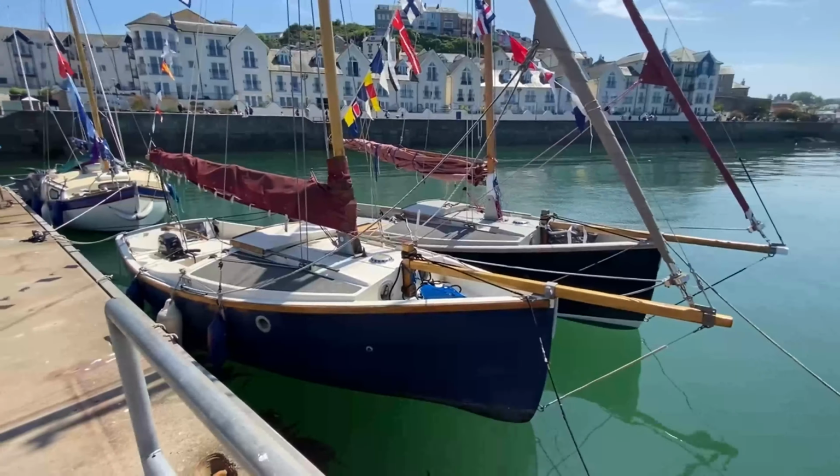This is Pilgrim, one of the last Brixham sailing trawlers still afloat. She's all about the hundreds: over 100 years old, over 100 feet long, over 100 tons. It really wouldn't be a heritage regatta without a Brixham sailing trawler here. Some very, very pretty boats here.